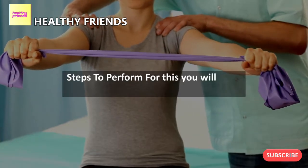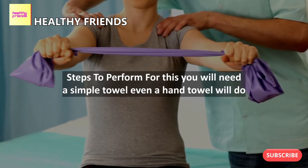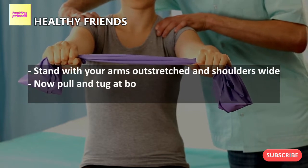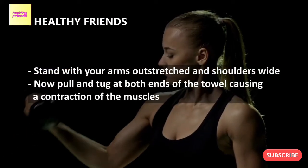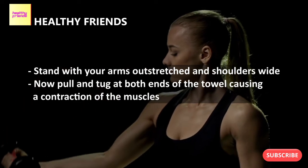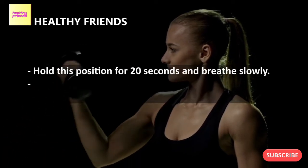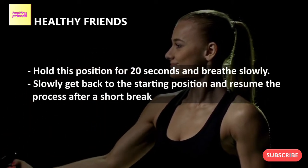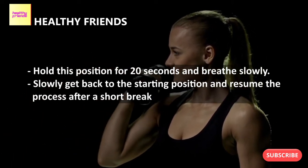Steps to perform. For this you will need a simple towel, even a hand towel will do. Stand with your arms outstretched and shoulders wide. Now pull and tug at both ends of the towel, causing a contraction of the muscles. Hold this position for 20 seconds and breathe slowly. Slowly get back to the starting position and resume the process after a short break.